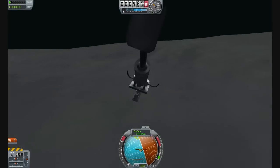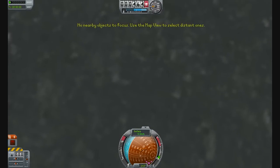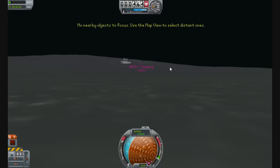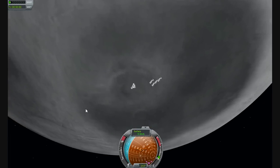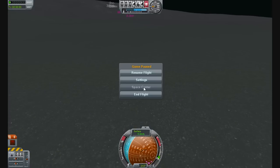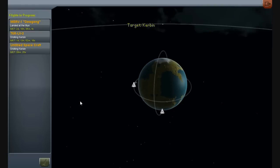Well, there's a piece. There goes a leg. And another leg. And nothing. Damn it. Oh, Stimpy, you cannot enter moon, so don't try. Look, it's still travelling. Rescue Ranger is a failure. Why can't I... Oh, I'll have to end flight. God damn it.